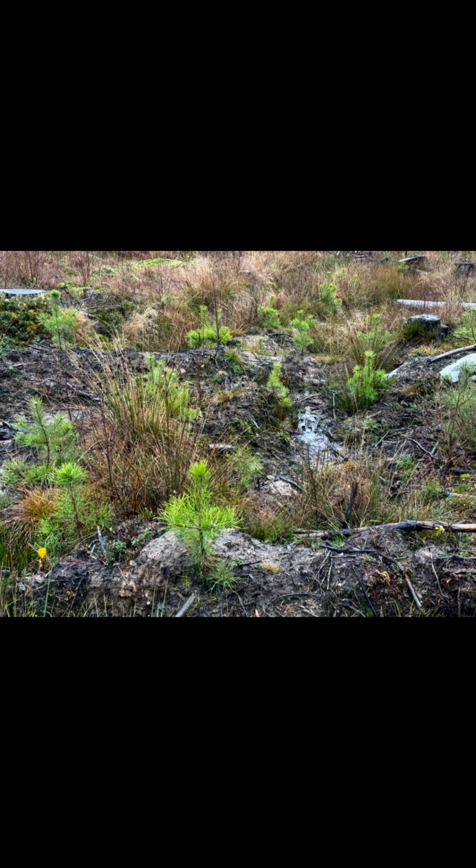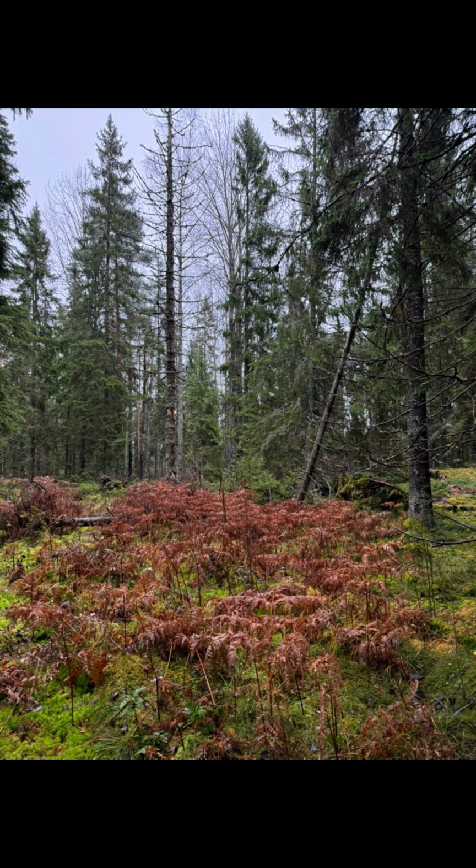Without scarification, tree seedlings may not root into mineral soil, or they may be outcompeted by ferns like these that capitalize on growing space and gaps.